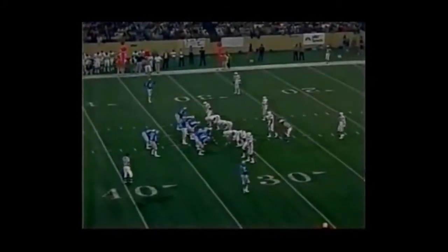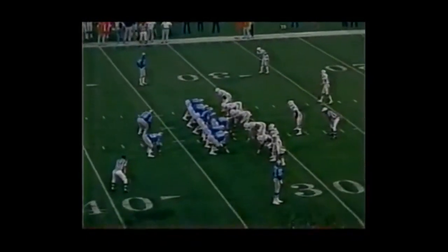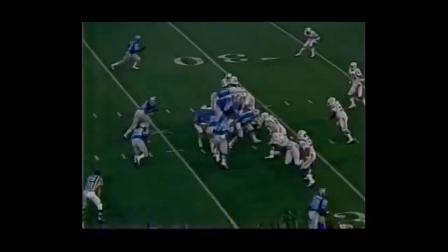This is where Cleveland hurt them. And I think if Detroit's going to get in the end zone, they're going to need to do it by throwing the football. 2nd and 8 from the 32 with 9.5 minutes left in the game. Baltimore 10 and Detroit 6. Billy Sims juggles the ball, gets it back, and turns the play into a 3-yard gain.